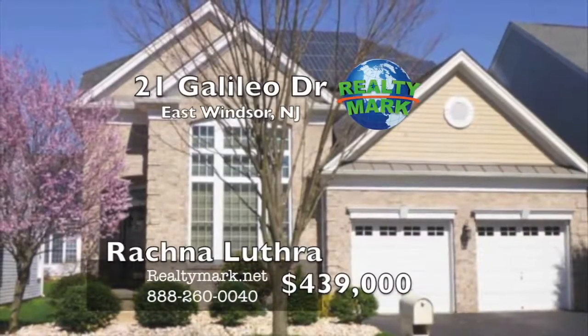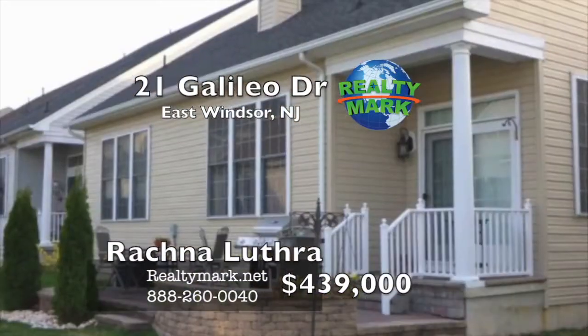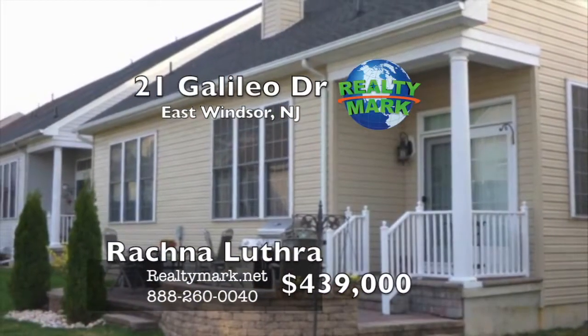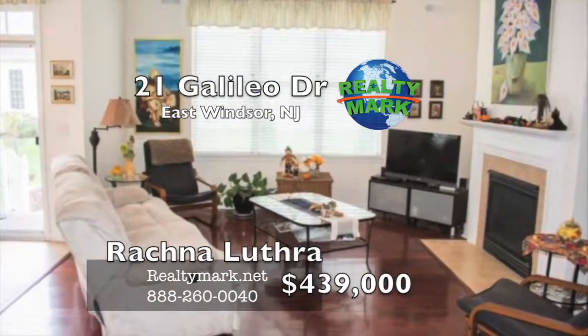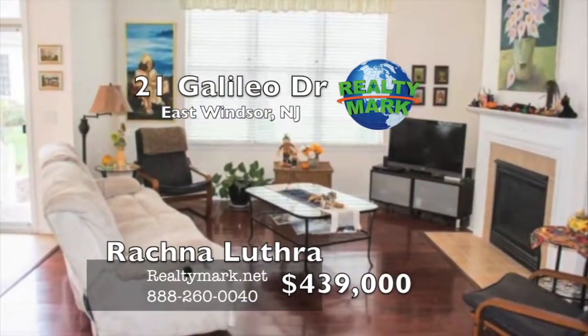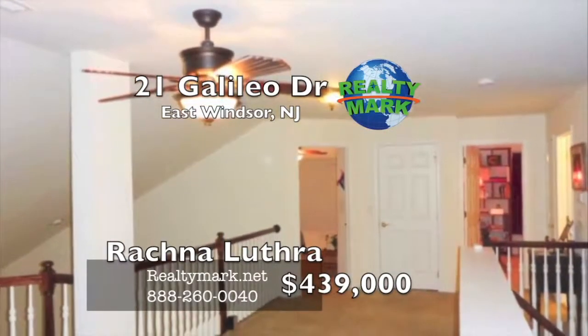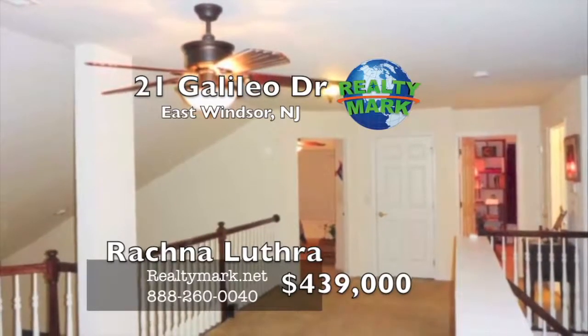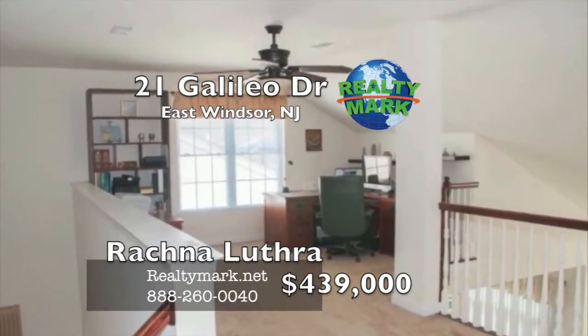The cathedral entrance takes you into this beautiful, energy-efficient, solar-powered four-bedroom, three-full-bath home with a full basement. Hardwood floors were recently installed on the main floor. To the right is the living room with cathedral windows for your formal guests. And to the left is the scrumptious dining room with elegant stairs going up to the loft, which can be used as a home office, and two additional bedrooms and a full bath.